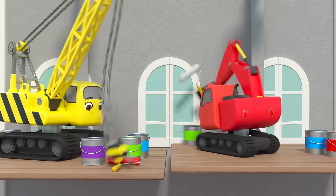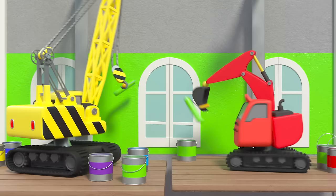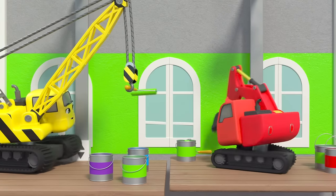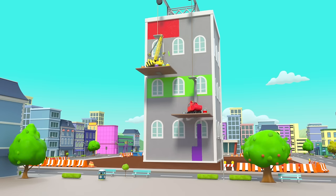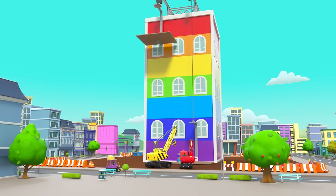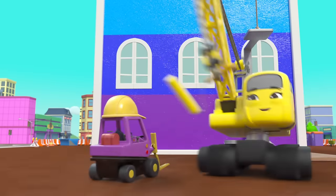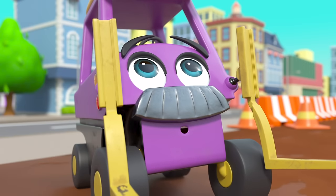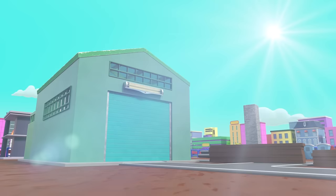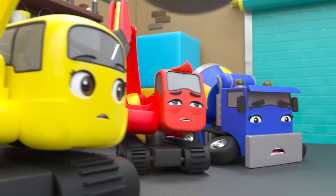Oh, Digley has realised that they're both connected and they need to work together as a team. That's much better. Great job, guys. Wow, that building looks amazing. What a great day's work. Uh-oh. Look out for that paint, Mr. Rubble. Not again. It's a boiling hot day at Construction HQ, and the gang are very hot and bothered.